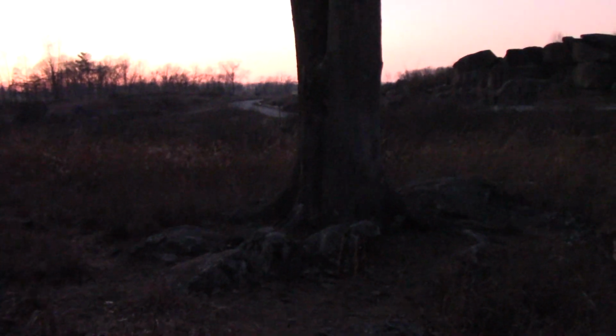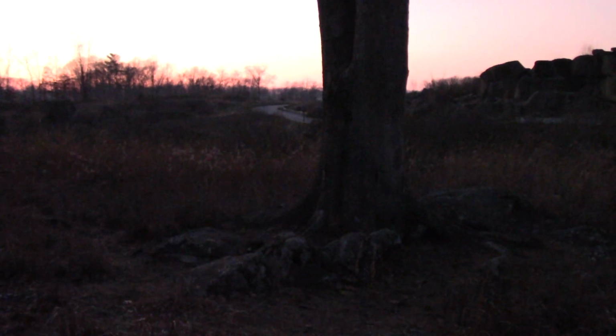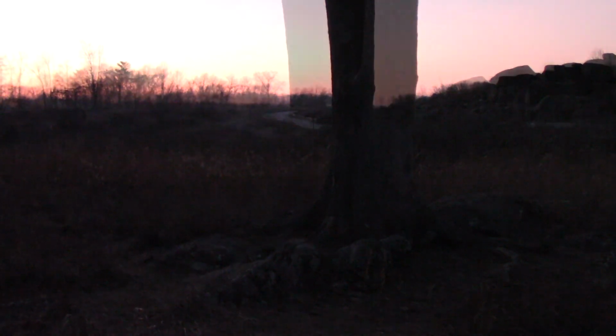So, judging from the size of this tree, it was probably here during the Civil War. You think so? Absolutely. 150 years old really isn't that old. You think it can survive all the cannons? Oh, I assure you, they weren't shooting at the trees.